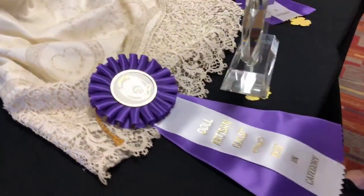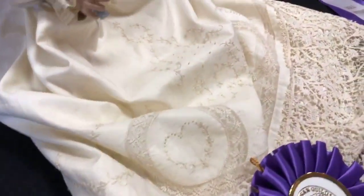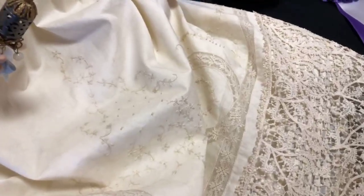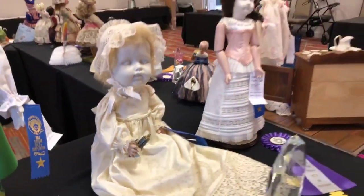You deserved this award, best in category, top award. This is so beautiful. Thank you. Sheryl Williams was just beside herself when she saw all of the workmanship and everything that went into this. It's just exquisite. Congratulations on that. Thank you. I enjoy doing dolls. Other than my grandbabies, but also dolls. So let's see the other ones that you have entered.